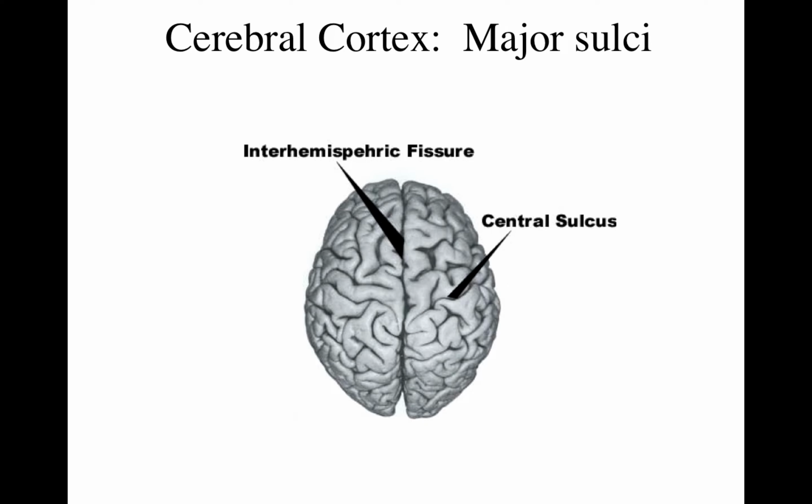Okay. Between the two hemispheres of the brain is what's called the interhemispheric fissure. So that's the biggest sulcus of all. And in fact, it's not even usually referred to as a sulcus because it really is just a divider between the two hemispheres. And then here, just for reference, is the central sulcus that we talked about before, which again is about midway between the front and the back of the brain. And sometimes people get these confused because this is sort of in the center, but it's not the central sulcus. The central sulcus is between the front and the back of the brain. The interhemispheric fissure is the divide between the two hemispheres.